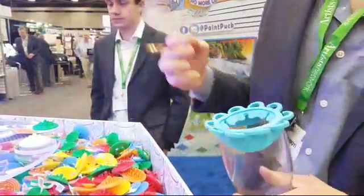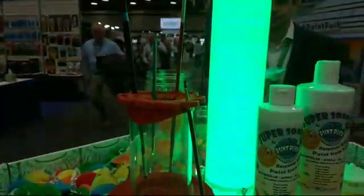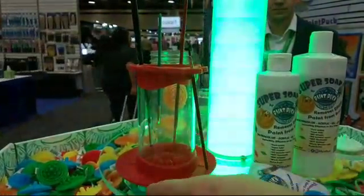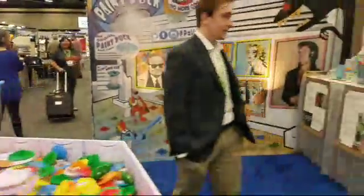Cool. And then there's a place to hold your brushes, which is nice next to the cup. Very cool. This is our ultimate rinse cup. It's basically the biggest version of our pattern down here at the bottom. It's got the tray. This is our packaging setup over here with all these displays.